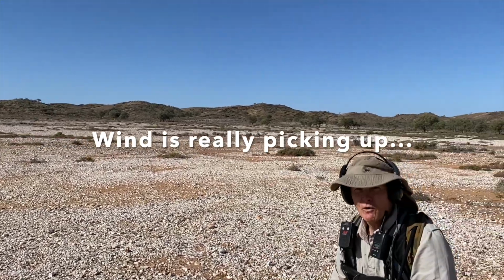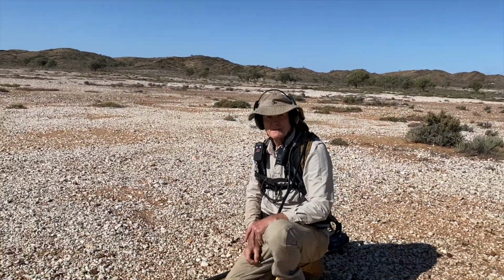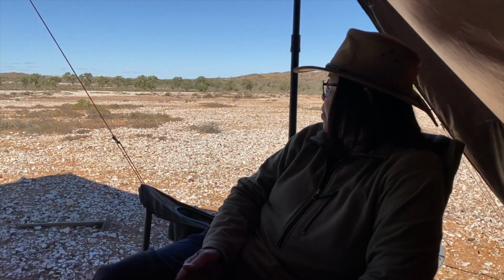But every time I go to walk back to camp, I walk over a piece. Been fairly typical of what the weather's been like here this week. Very calm in the morning, but by 11 o'clock the wind has picked up and it usually stays that way for the rest of the day. So what do you think, Eliza? Are you managing to pick up the targets?